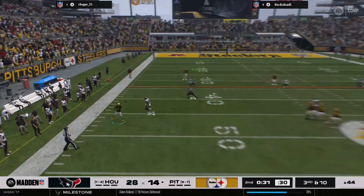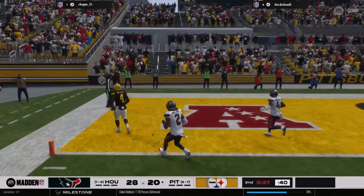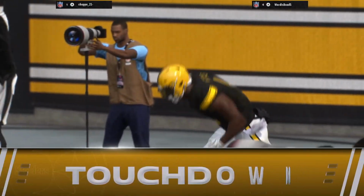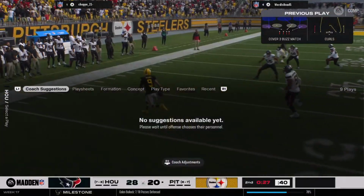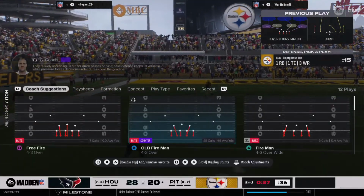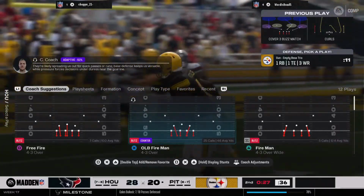Headed left, buying time. He manages to get the throw away and completes it. And he will score again. DK Metcalf. Touchdown, Pittsburgh. That's touchdown number 3 for him in the game, and number 14 for the year.